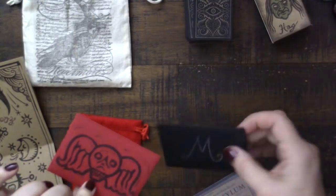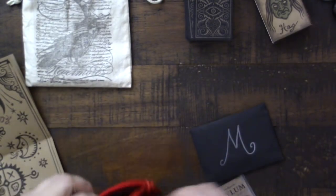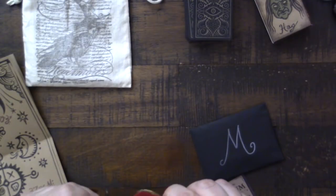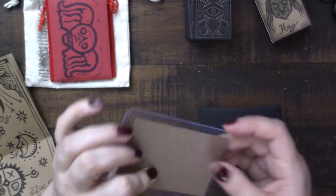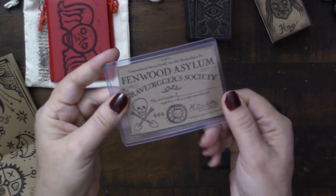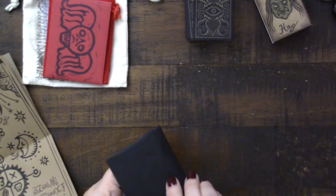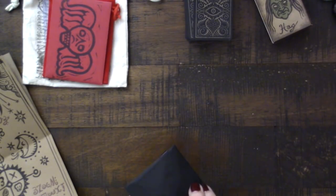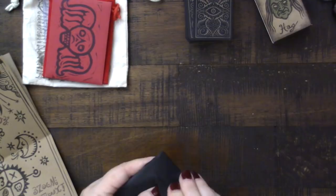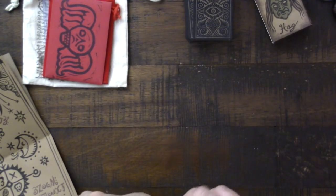That's just awesome. And so now we have a little black envelope to add into the whole. I think this was the original pouch for it. That's not going to fit in there, but I just keep it with that. And this is again the Gravedigger's ID or certification. And so now we have this new one. I'm just going to try to carefully open it. That's going to rip a little bit. That's all right. There we go.